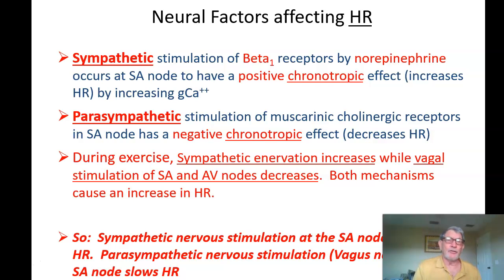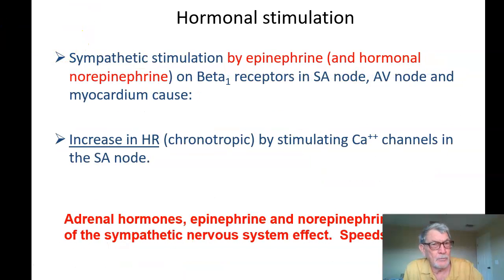It does everything. Okay, so sympathetic stimulation of the beta-1 receptors by your, wow, this is hard to see, by the sympathetic nervous system and hormonal epinephrine and norepinephrine. Okay, hormonal norepinephrine, epinephrine, okay, is going to stimulate the beta-1 receptors in the SA node, also speeds up the AV node. So it causes an increase in heart rate. Okay, this is called a chronotropic effect.